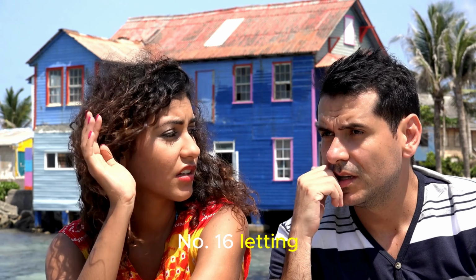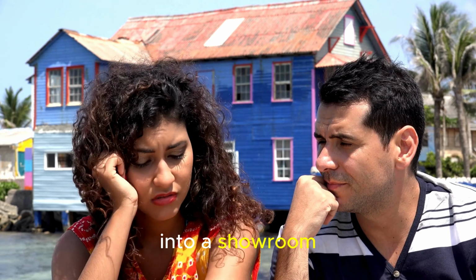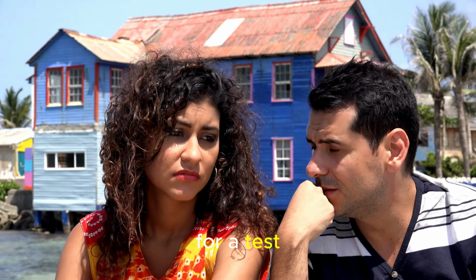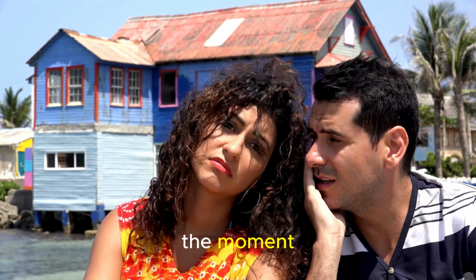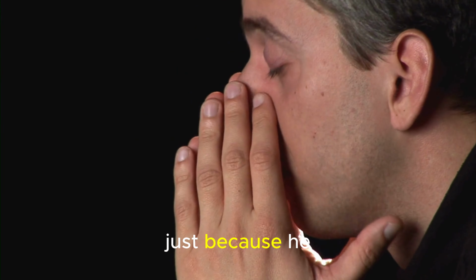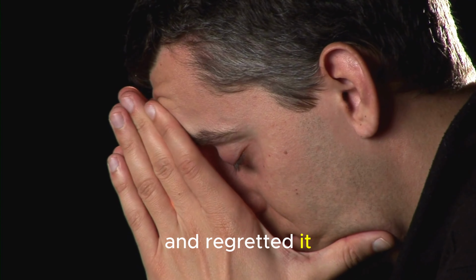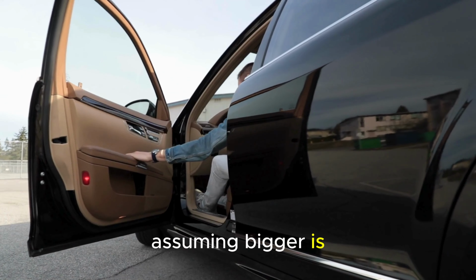Number 16. Letting emotions drive your decision. This one's tough, because who doesn't get excited walking into a showroom? That new car smell, the shiny paint, the salesperson handing you the keys for a test drive. It's easy to get caught up and say yes just because it feels good in the moment. But remember, that feeling fades faster than the monthly payments. One young man told me he impulse bought a car he couldn't afford just because he loved the color. 3 months later, he was struggling to make payments and regretted it. Take a breath, sleep on it if you have to, and make a decision with your head, not just your heart.